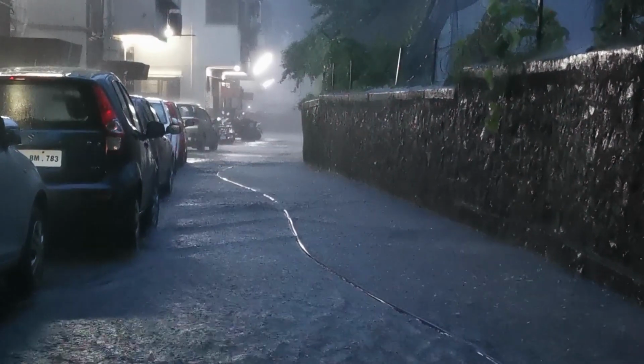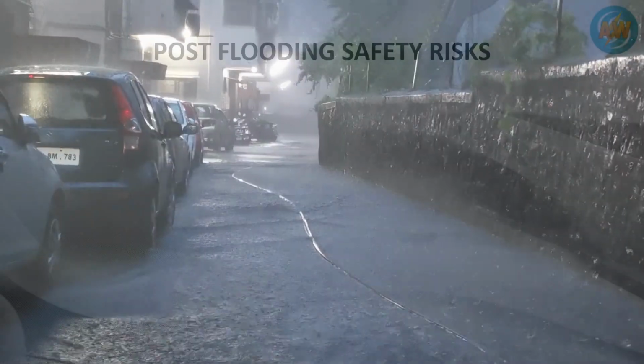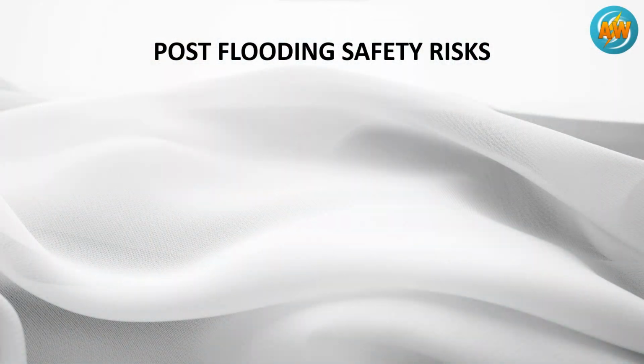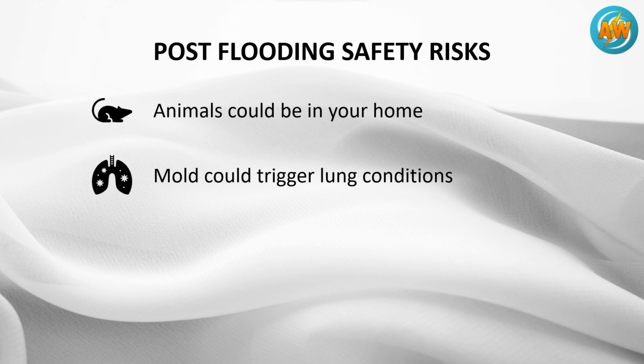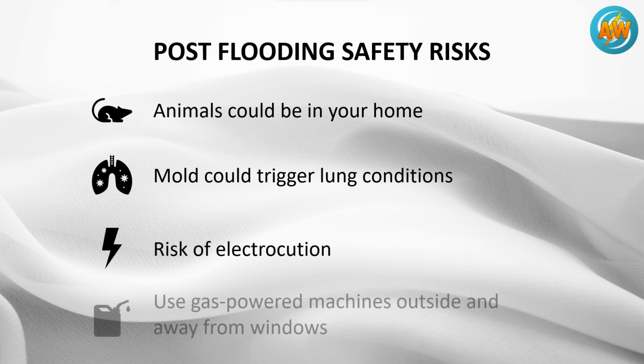There are also a variety of unaccounted for safety risks that we hope you take into consideration. Animals could be in your house that weren't there before. Mold and other debris could trigger lung and immune conditions. An electrocution risk is there if water is touching something else with live electricity. Gas-powered machinery should also be used outdoors and away from windows.